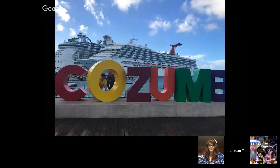And that's Debbie and Bill in Cozumel. We were having a fight with the Royal Caribbean ship next to us. We were all out egg war.